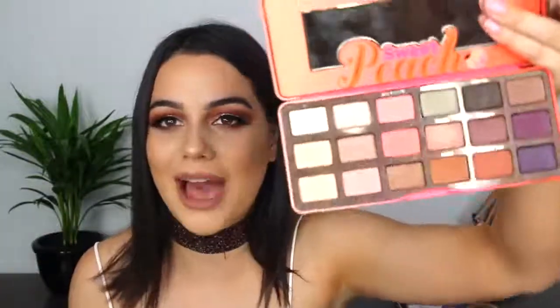I know some people were confused by it because they were like, this is a peach palette, why is there not much peach in it? But it's actually meant to represent every color that a peach has in it. So like a bruised peach is purple, the leaf of a peach is green, yada yada yada.